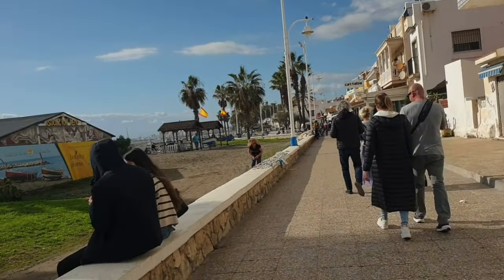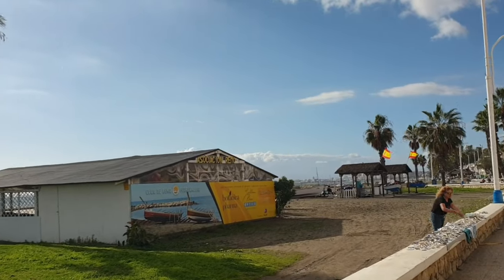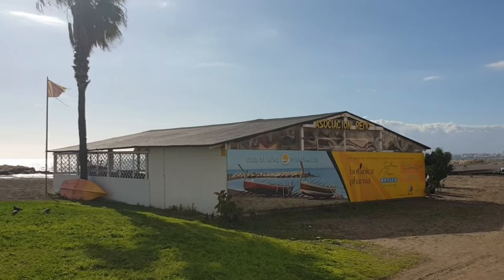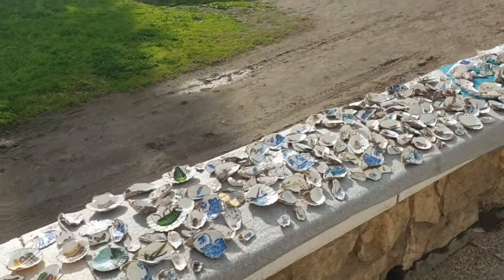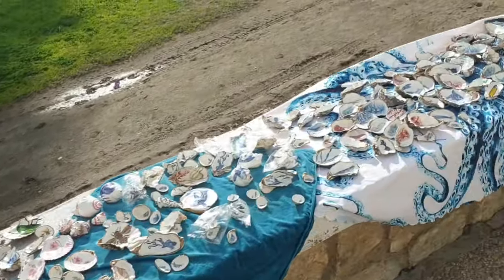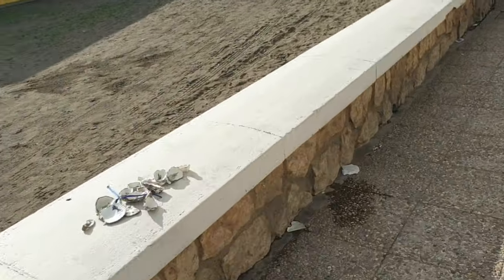So we got some Spanish flags. Asociación Remo. Is that a boat club? Little building there. Someone's selling some stuff here. One of these like little shells with pictures in. It's different. Haven't seen that before.